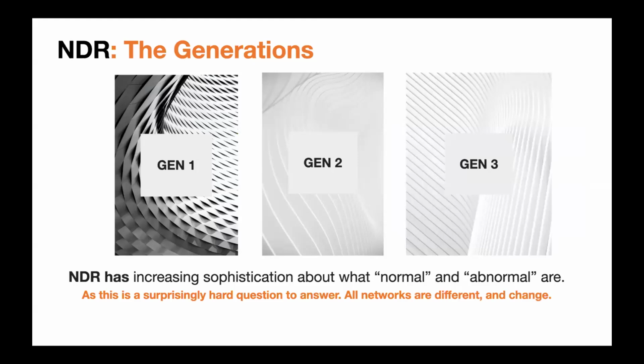So NDR in general has had three generations essentially. The reason for this is that environments have changed, what computers actually do has changed, how they communicate has changed, and the difficulty in collecting data has changed. There are a bunch of devices on your network, everything from Mac, Linux, Windows, whatever. They'll all work slightly differently. They'll all talk slightly differently.